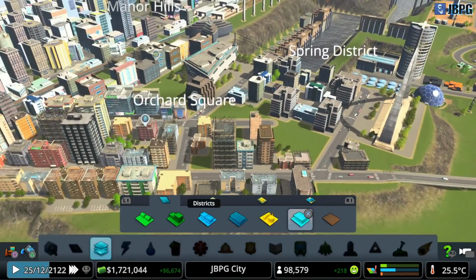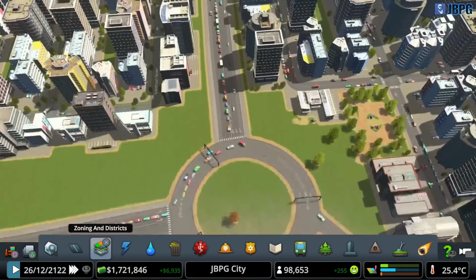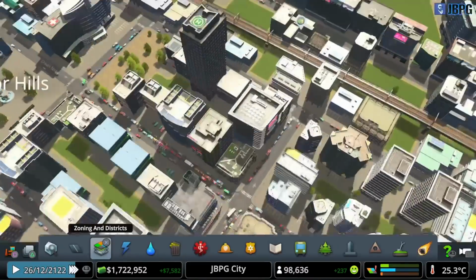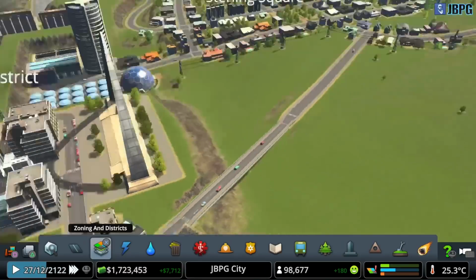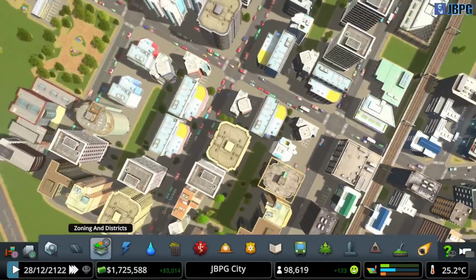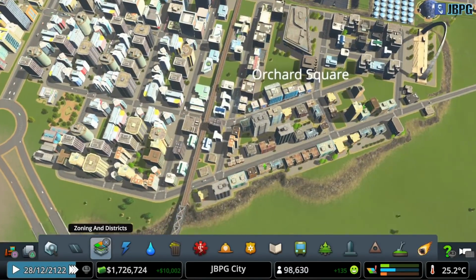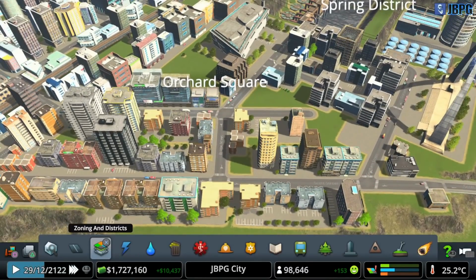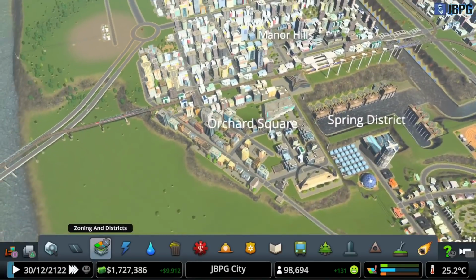Interesting. Stuff pinging up all over the place. It's good to see. What's traffic looking like? Not too bad. A bit of traffic feeding in from this direction, no more than usual. I think most of it is still coming through this area. It's not a massive amount of residential that we've thrown in, so it's not overly dominating the traffic, which is good.